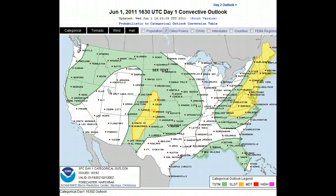Here's a quick look at the day one convective outlook. Again, the slight risk for some severe thunderstorms goes from the Carolinas all the way up to Maine. So again, the big city areas along the east coast are going to be in line for some pretty good thunderstorms today. Again, that's a slight risk for severe weather there. The green outline is general thunderstorm activity. This, of course, is with the little non-tropical, semi-tropical low that's tracking quickly into the Gulf.